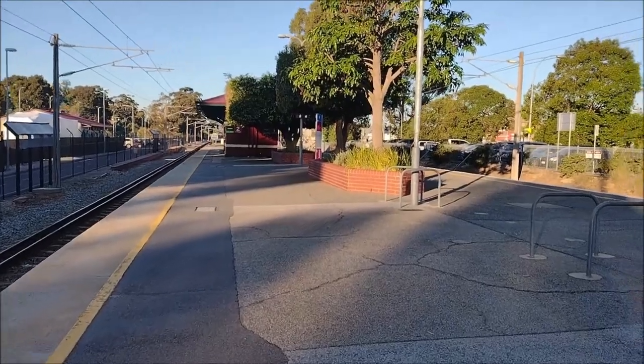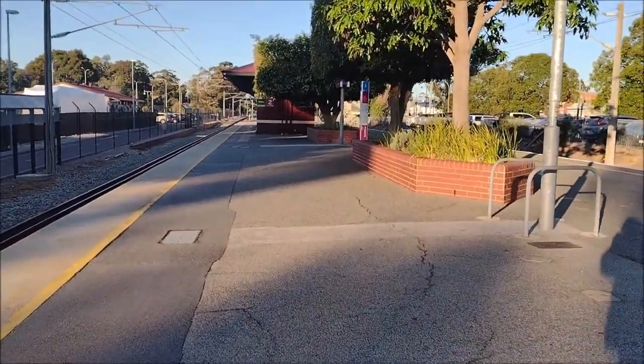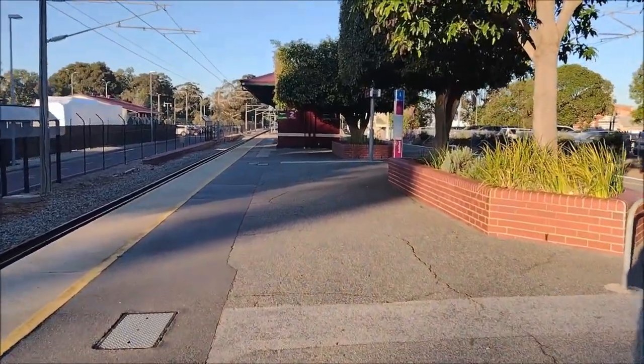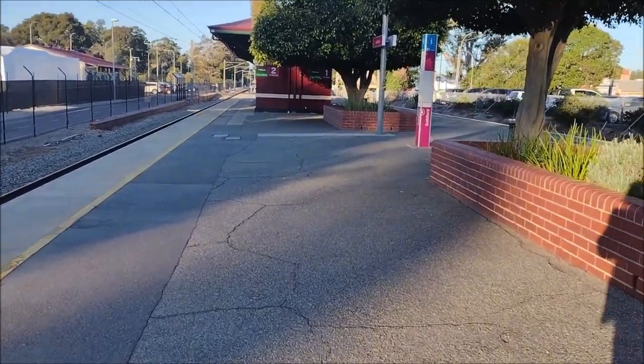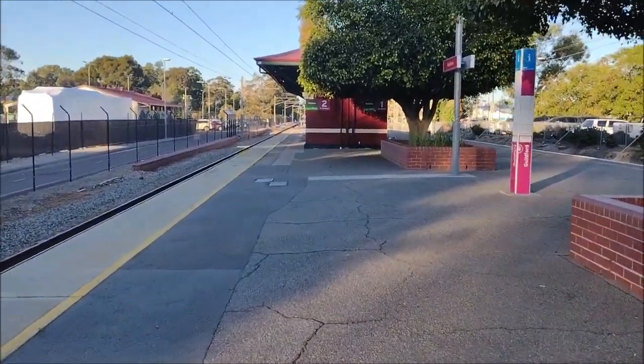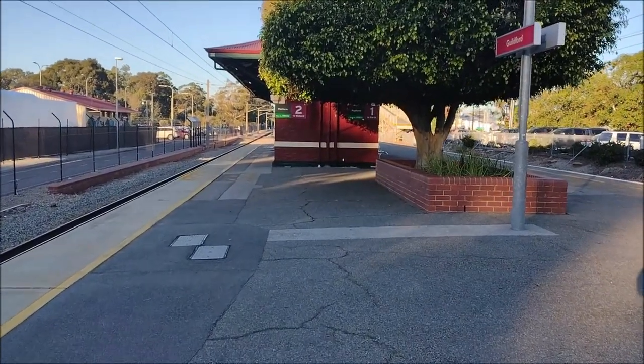All the commuters on their way home. Okay, let's head more down the platform now. Some bike racks as well, and lots of trees and shrubs in the planters. Of course, a timetable pole. There's the shelter I was talking about.